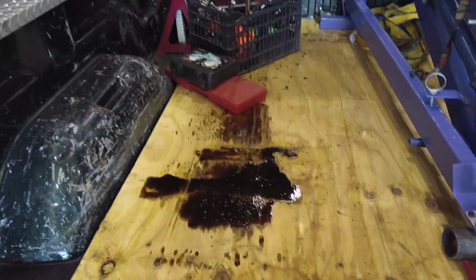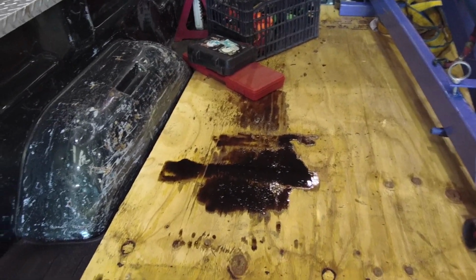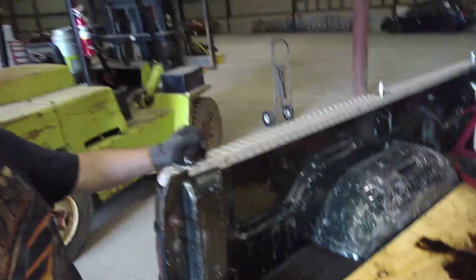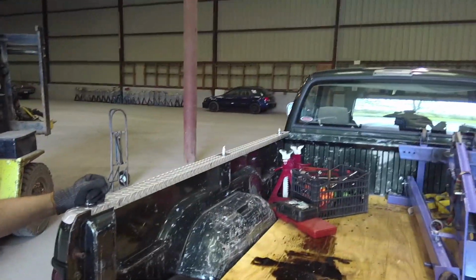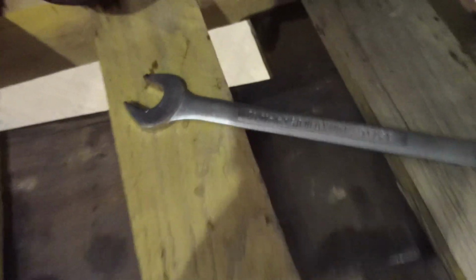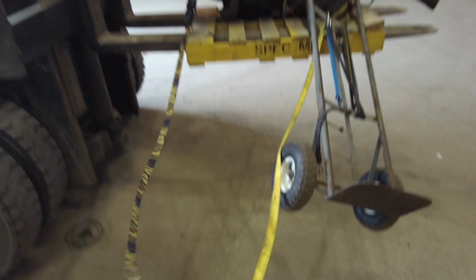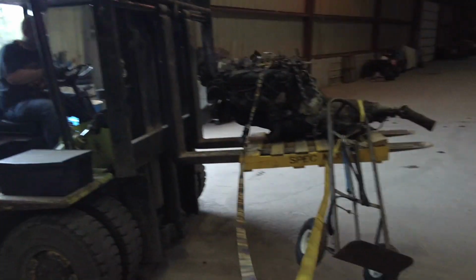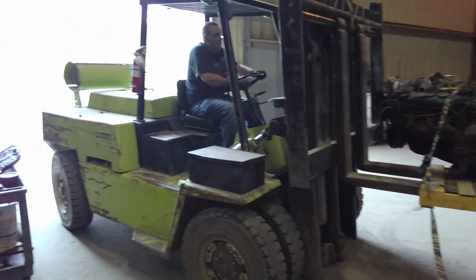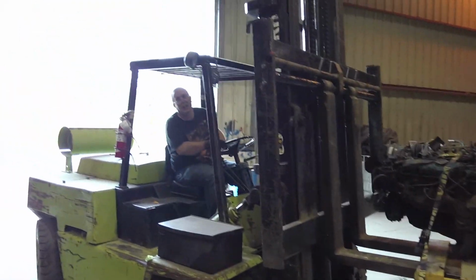That's a lot of oil. Yeah, a lot more than I thought it was. Yeah, well, there it is. Come on in. It's your oily plywood. Yeah, it's definitely loose. Should explain why there's oil everywhere. I've got the reins here. Yeah!